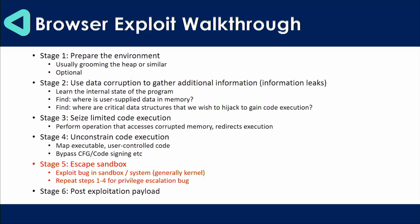You essentially have to find a second vulnerability in either the broker for the sandbox, or in the kernel, or some system service that the sandbox permits you to be able to communicate with. And then once you find that vulnerability, you have to exploit that vulnerability and basically do stages 1 to 4, but for the other process that you're trying to exploit.